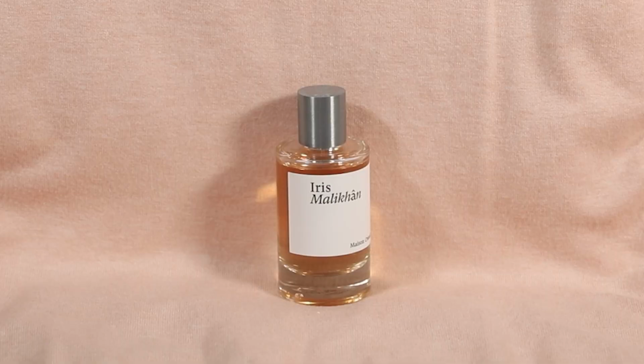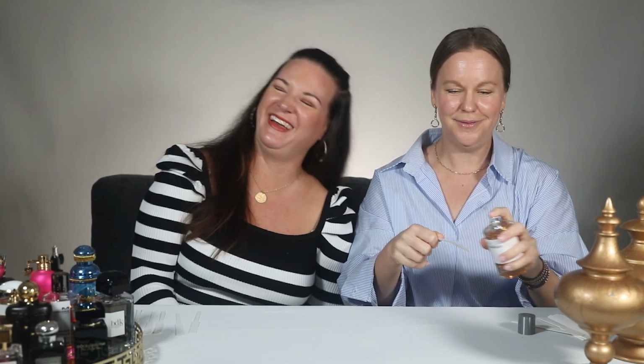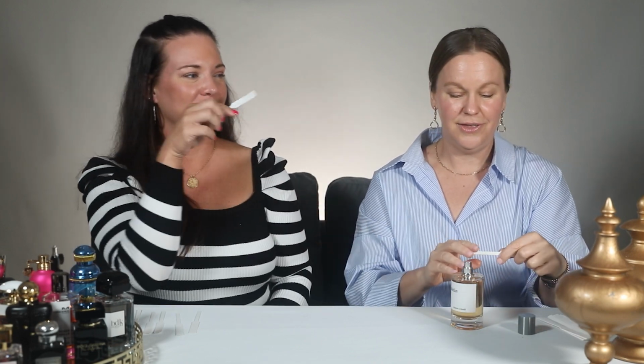Yes. MDCI Peche Cardinal. This is Iris Malacon by Maison Crivelli, and I heard the hype on this fragrance. I've watched all the YouTubers talk about it. I blind bought it because we're dumb like that. And it's leather, which I don't often love, but I'm really learning to love it and all the sweetness.